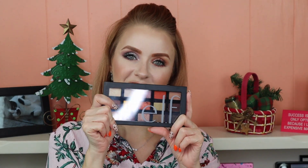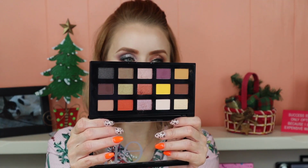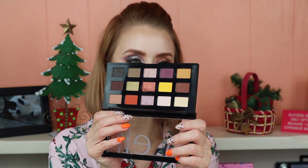Alright guys, so this is the completed eye look using e.l.f.'s new liquid glitter eyeshadow and the new Spice palette from the Haute Chocolate line. The palette, guys, is a no-brainer. This was the star of the show. This was my saving grace. For $10, you get 15 really versatile shades, guys. This is a day to evening palette. This is your neutral to dramatic look palette. You can do a lot with this.